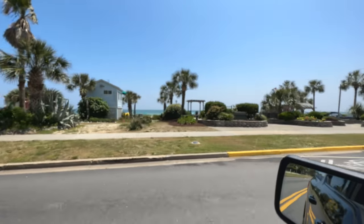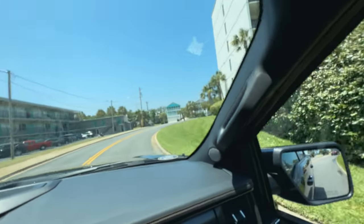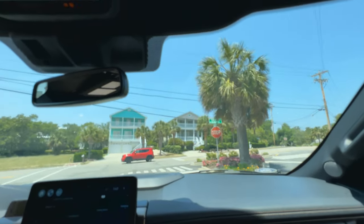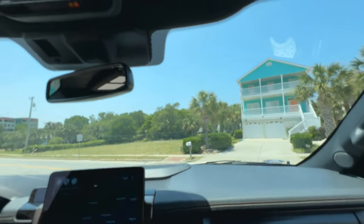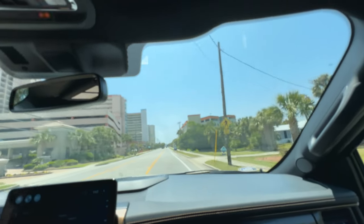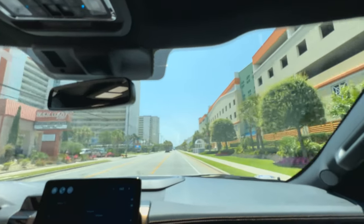We're going to curl in here a little bit before we continue south. We're going to make a left here onto North Ocean Boulevard. Here we go. So we are just parallel to 17, which is also known as North Kings Highway. That's just like a block or two to our right. We're just parallel to that right next to the ocean.